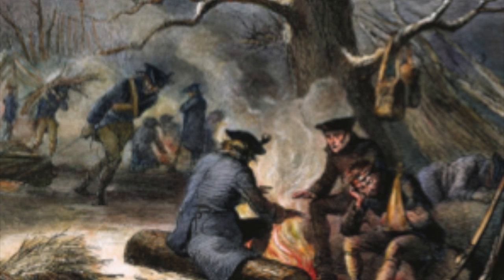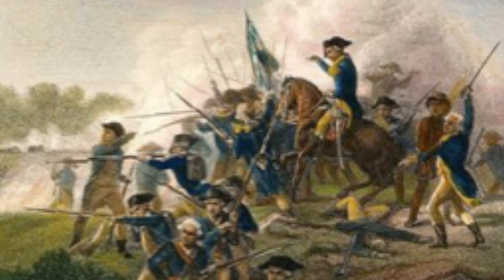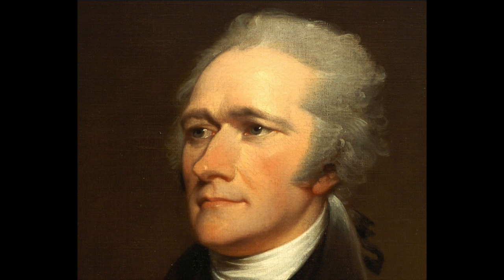Daniel Pearson will go on to fight in the Battle of Brandywine and the Battle of Germantown. He spends the winter of 1777 and 78 with George Washington at Valley Forge. He fights at the Battle of Monmouth with Lord Stirling, whose regiment was given high marks by Washington's aide-de-camp, Alexander Hamilton.